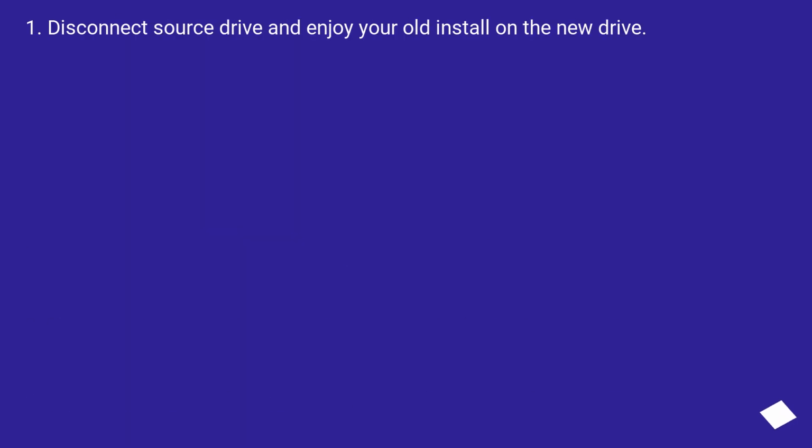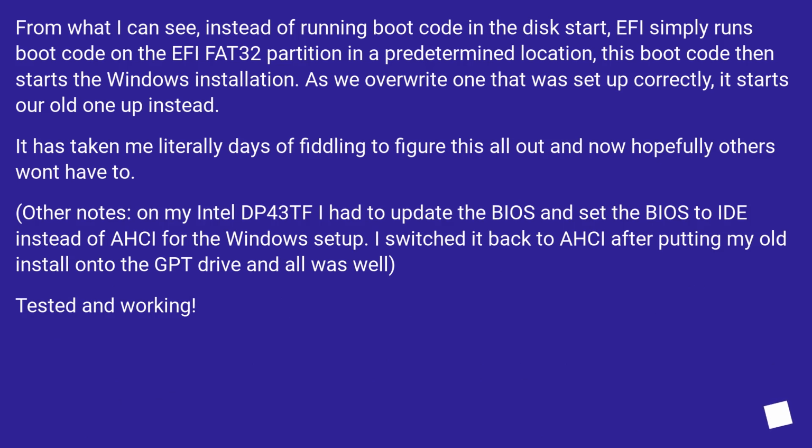Disconnect the source drive and enjoy your old install on the new drive. From what I can see, instead of running boot code in the disk start, EFI simply runs boot code on the EFI FAT32 partition in a predetermined location. This boot code then starts the Windows installation. As we overwrite one that was set up correctly, it starts our old one up instead.